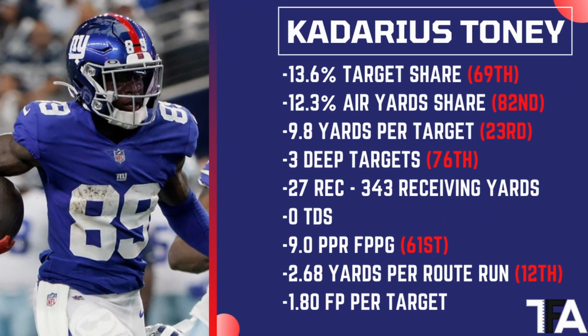Finally, that leaves us with Kadarius Toney as our last start of the week in a great cornerback matchup. In 2 games without Sterling Shepard, he leads the team with 11 targets per game. He's getting 98 air yards per game. He had 30% of the targets, 29% of the air yards.